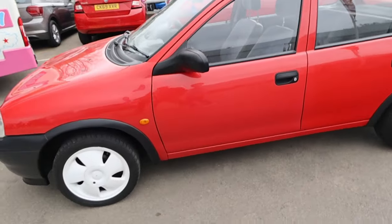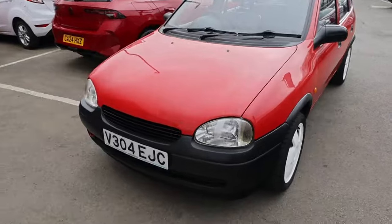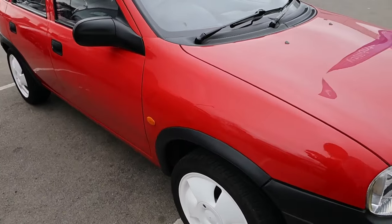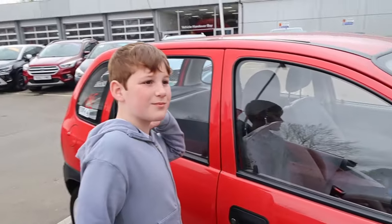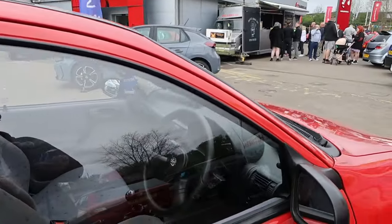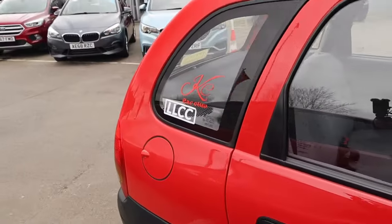So the nice little five door, similar spec to mine actually, same grille as well. We've got Cavalier turbine wheels on it, so yeah, red, nice looking thing. 74,000 miles. Do you like that one, Dio? Yeah.